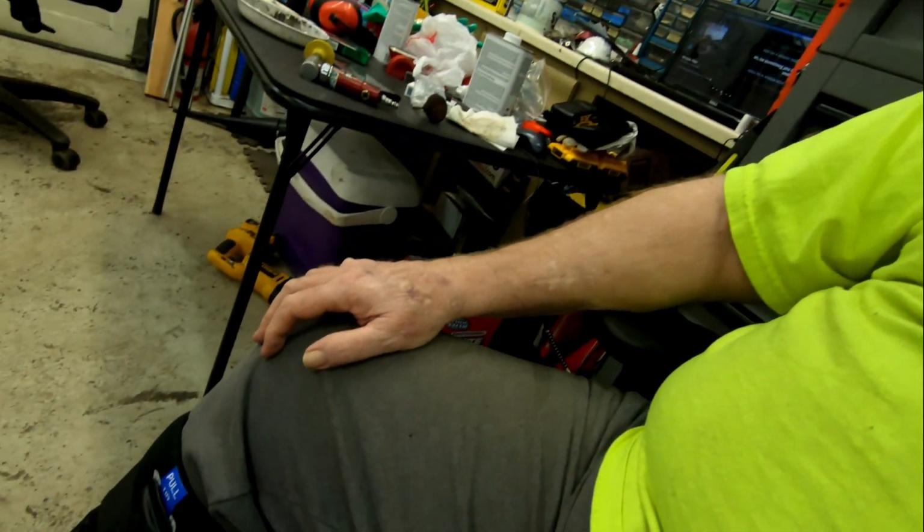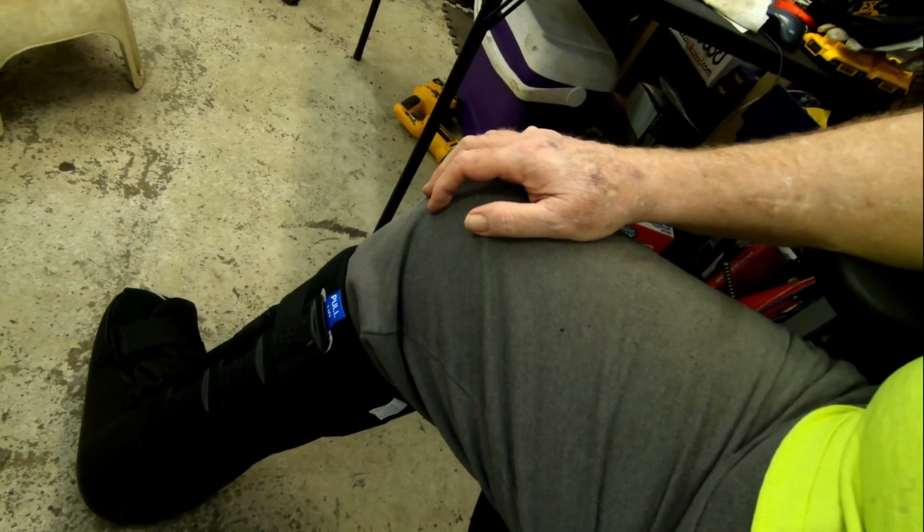I got hurt at work. I tore my Achilles tendon. You can see that, yep, I'm in a boot. So yeah, this is putting me back a whole bunch. I actually limped my way out here on crutches into the garage. Thank God I got an attached garage. But so yeah, I'm basically playing supervisor now.